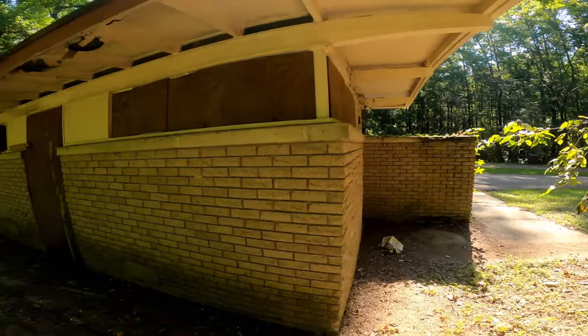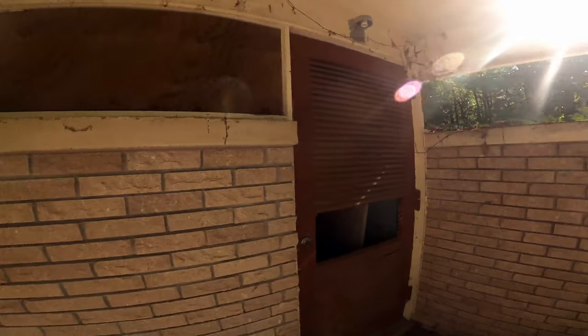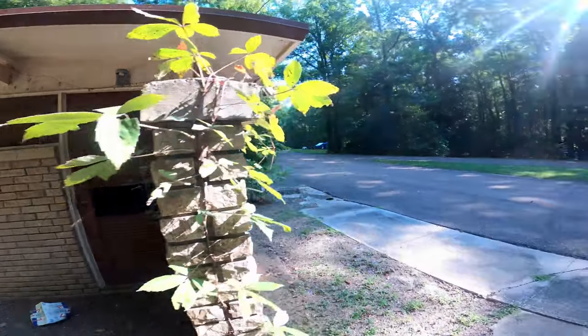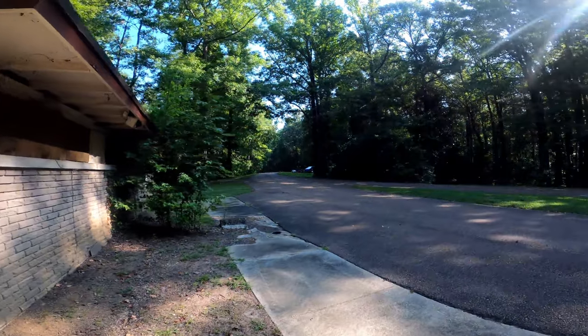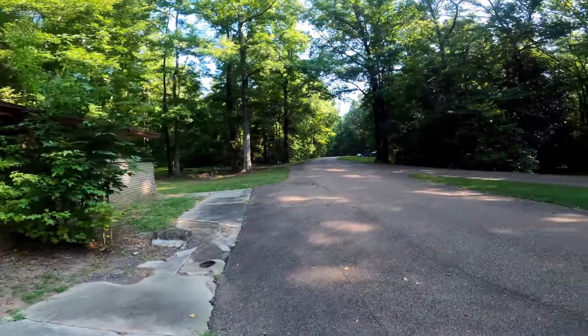And it's just horrible that they don't have enough resources to reopen these things, because if you really want to use a restroom, there's only one location to go to. So let's do these last two. I thought this was the last one.